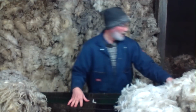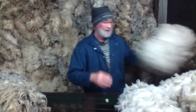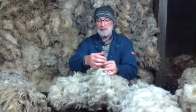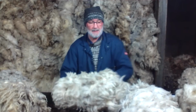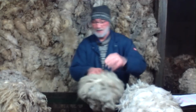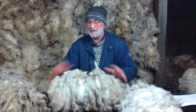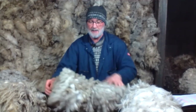Okay, so grade one is getting a bit woolier, the handle not so good. Grade two, you're starting to see a bit more of the guard hair, and the staple is getting a bit what we call tippy. And just that little bit rougher again. And grade three, you can see that the guard hair is more pronounced. It's still got a very good handle, as one would expect for Shetland sheep, but that is a bit heavier again. You can see the guard hair.